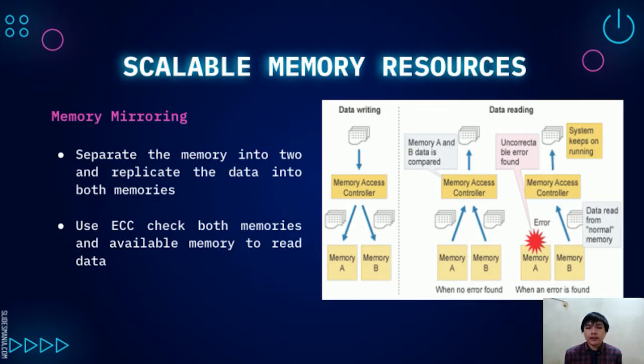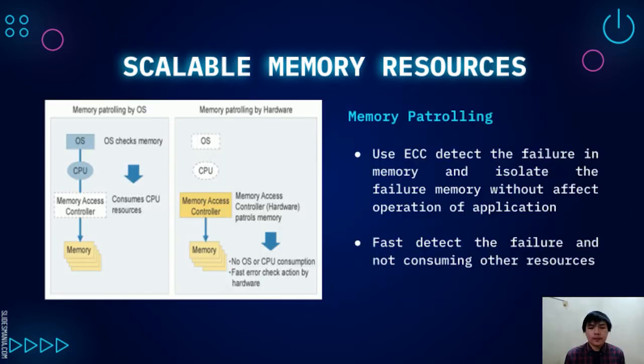For scalable memory resources, SPARC Enterprise uses memory mirroring to separate the memory into two and replicate the data into both memories. When read data is processed, the memory access controller will use the ECC to check the availability of both memories. If the memory access controller doesn't detect a failure on either memory, both memories will be compared, and the suitable memory will be selected to read the data. If one of the memories detects a failure, the other memory will be used to read the data.